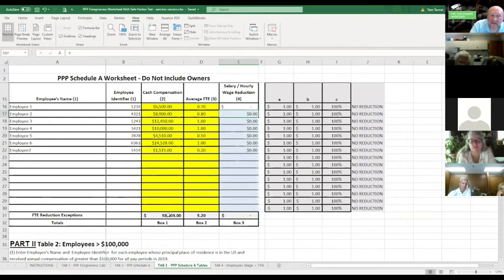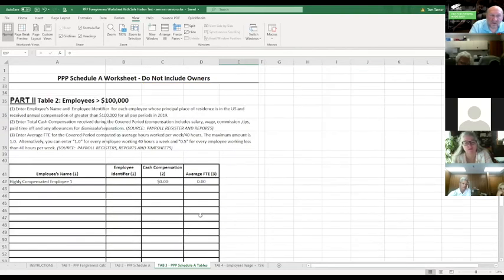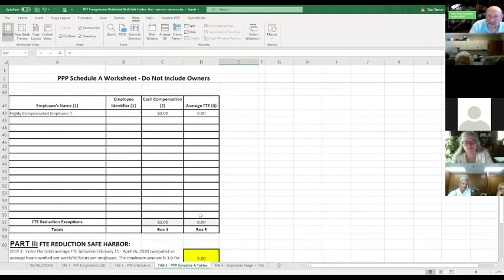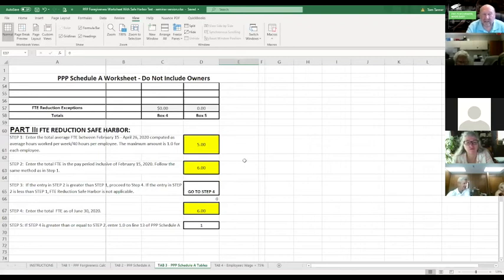So now it comes down to box 1 is 58,000. We have 5.2 for average FTEs, so we're good to go. Down here is box 2, table 2 for the more than $100,000 employees if you have those. And part 3 is where we talk about the safe harbor, that you have to have the same amount of employees as of June 30th that you did on February 15th, or you may be reduced the amount that you get forgiven. Of course, that could change to December 31st, but right now it is June 30th.